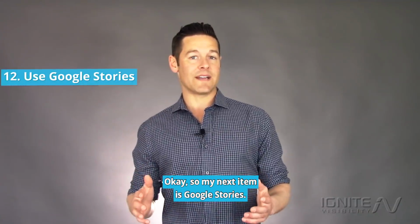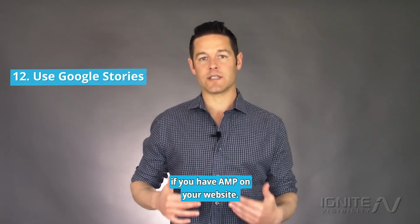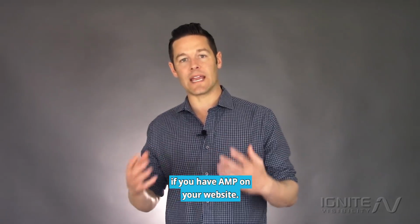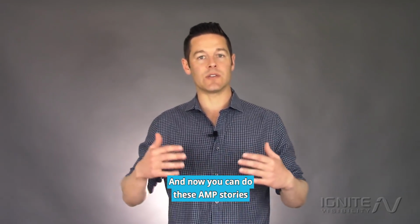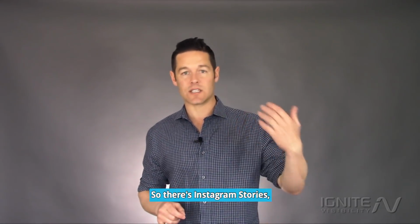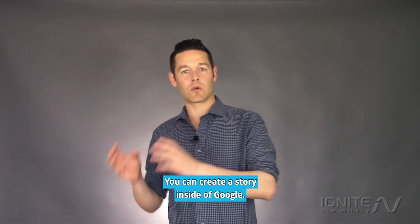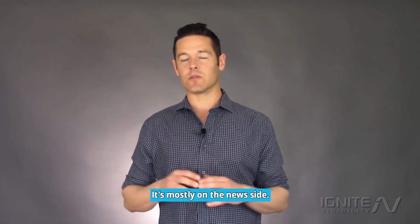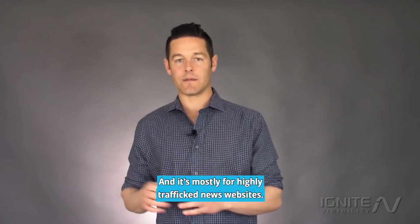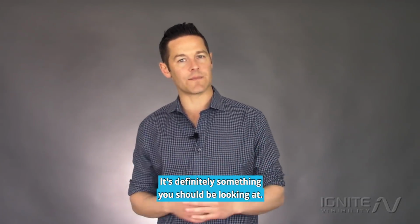Okay, so my next item is Google Stories. Google creates Google Stories if you have AMP on your website. And now you can do these AMP stories inside of Google Stories on mobile that are even animated, right? So there's Instagram stories, there's Facebook stories, there's Google Stories. You can create a story inside of Google. It's mostly on the news side, and it's mostly for highly trafficked news websites, but it's definitely something you should be looking at.